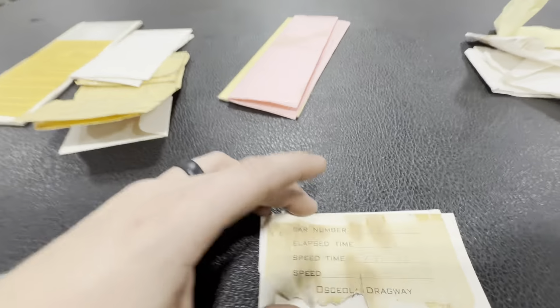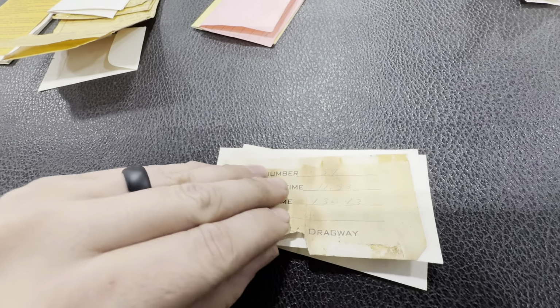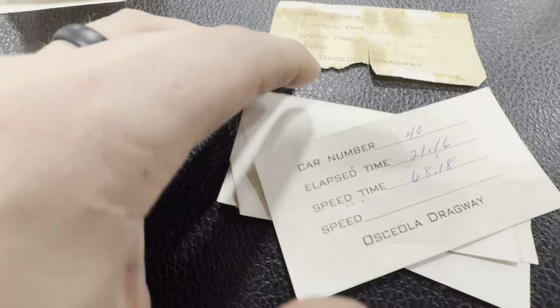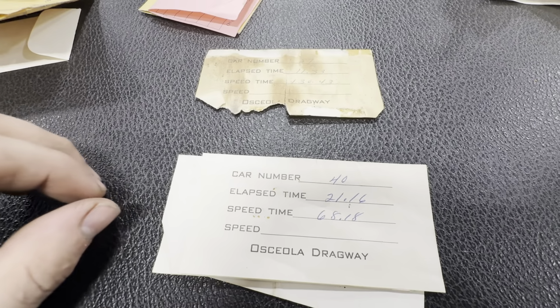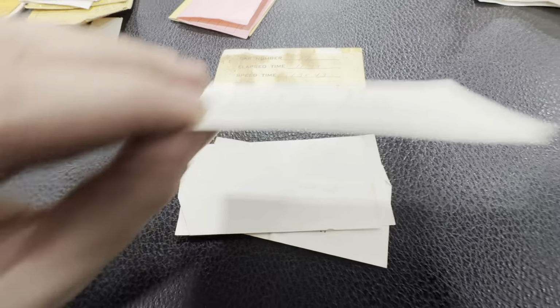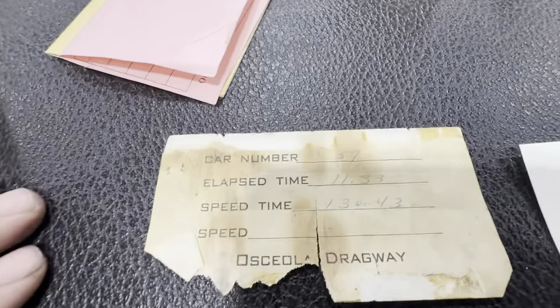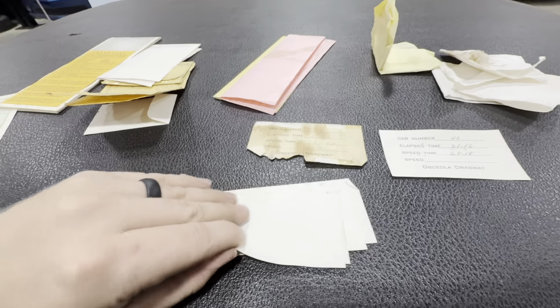Here are time slips from when that gentleman raced it, and I know some of my viewers are going to remember getting Osceola Dragway time slips that look just like this. Sadly, Osceola Dragway, which was our local drag strip, closed down a couple years ago. But look at this thing: 11.33 at 130 miles an hour. This is probably mid 80s, I'm guessing.